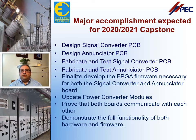So the majority of the accomplishments expected for this year's Capstone project is to finalize the design of the Signal Converter PCB, finalize the design of the Annunciator PCB, fabricate and test the signal converter, fabricate and test the Annunciator PCB, finalize development of the FPGA firmware necessary for both the signal converter and the Annunciator board, update the power converter module, prove that both boards communicate with each other, and demonstrate full functionality of both hardware and firmware.